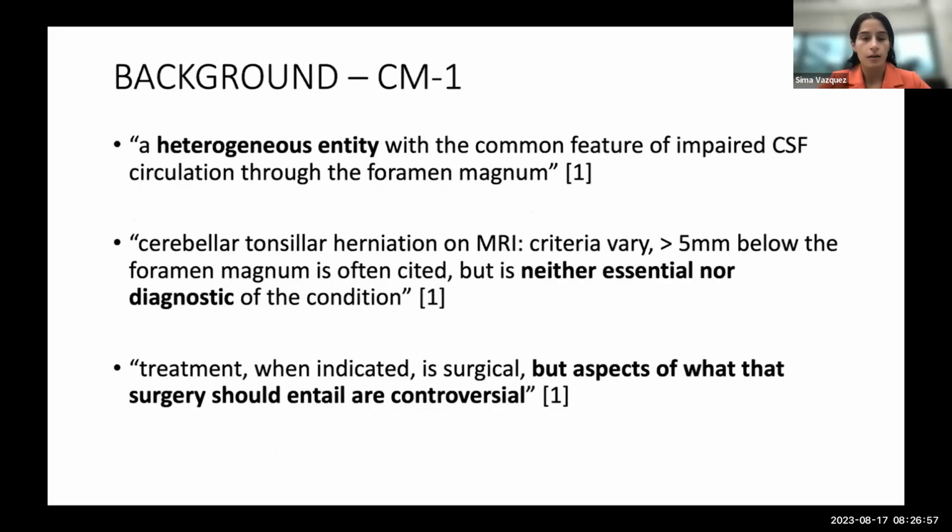Just for some background, I want to prime this presentation by highlighting the diffuse definition, or non-definition, if you may, of Chiari that we have throughout the literature in our textbooks, such as Greenberg. It's defined as a heterogeneous entity. There's a common feature of impaired CSF circulation. There's cerebellar tonsillar herniation, but criteria varies. Greater than 5 millimeters below the foramen magnum is often cited, but neither essential nor diagnostic. And then treatment, when indicated, is controversial, and aspects of what the surgery should entail have been debated.